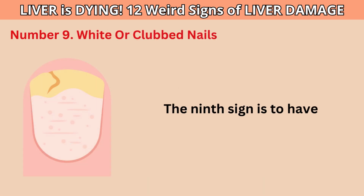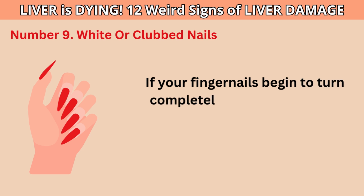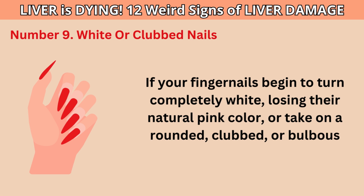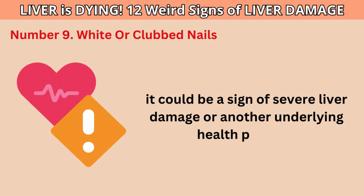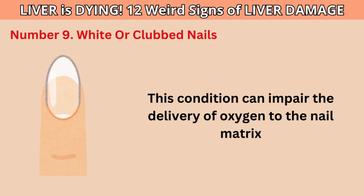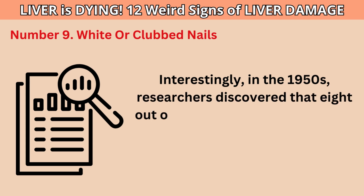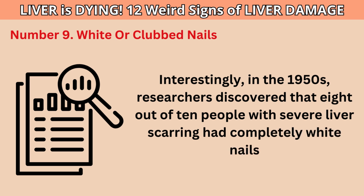The 9th sign is to have all white or clubbed nails. If your fingernails begin to turn completely white, losing their natural pink color, or take on a rounded, clubbed, or bulbous shape, it could be a sign of severe liver damage or another underlying health problem. This condition can impair the delivery of oxygen to the nail matrix. Interestingly, in the 1950s, researchers discovered that 8 out of 10 people with severe liver scarring had completely white nails.